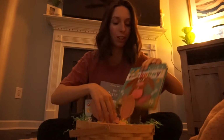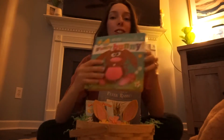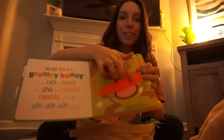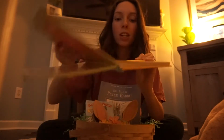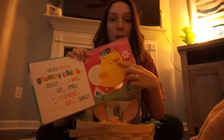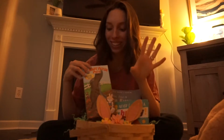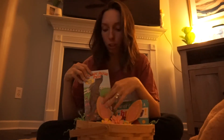Zane got her this book, Never Touch a Grumpy Bunny. It's a lot of fun little sensory pages. When our next baby comes, she'll probably love this book as well. Classic stuff. I'm not gonna give her all of this sugar. Classic chocolate bunny, Dollar Tree.